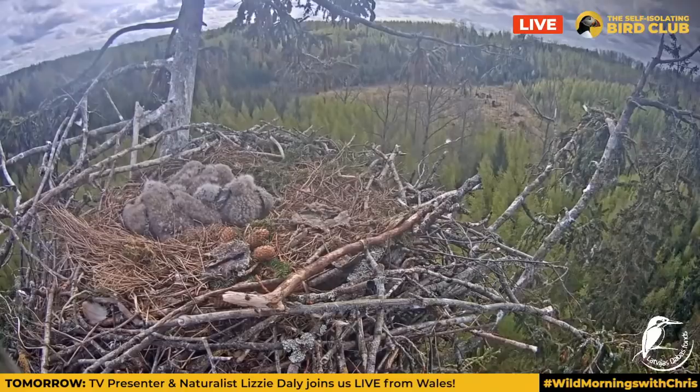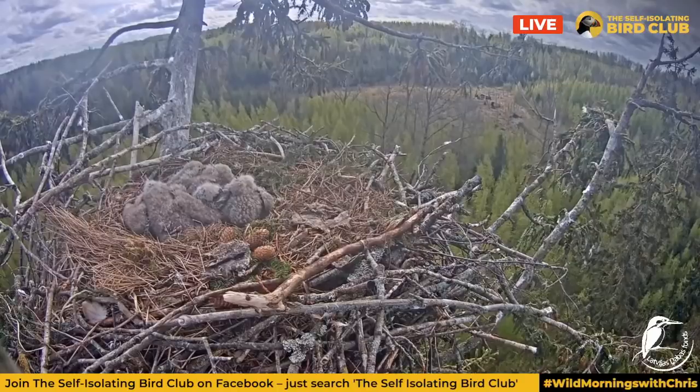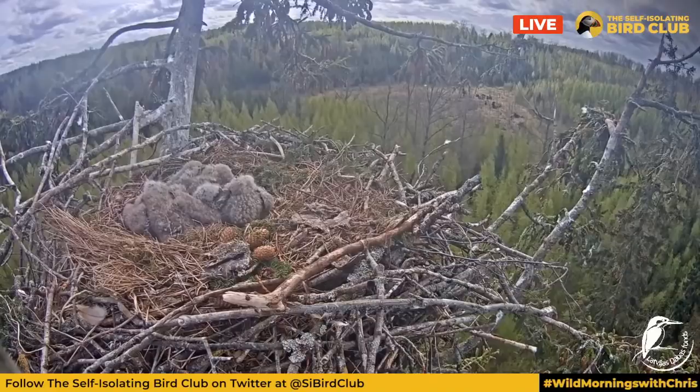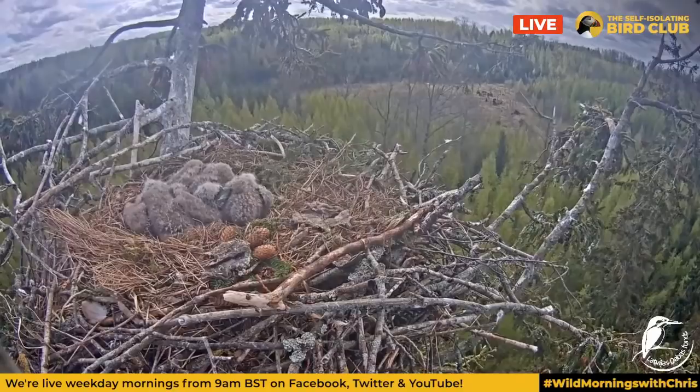So an enormous investment for the adults. Their whole spring and summer is given over to raising these. And great to see three in the nest there. One is typical. Two is pretty good. I think it's about 56% of nests have got one in. Two, not quite so common. Only 2.5% of nests get three youngsters in like this. So that's an exceptional view, exceptional bird.